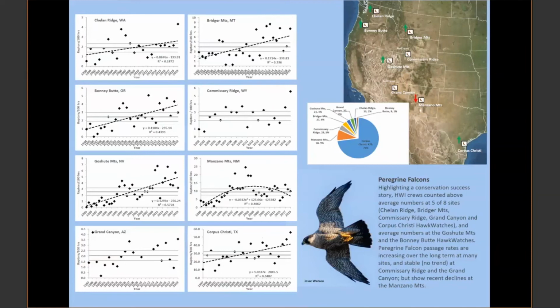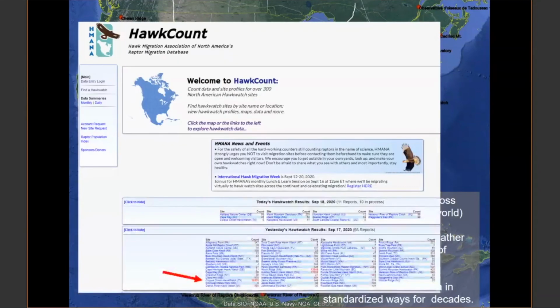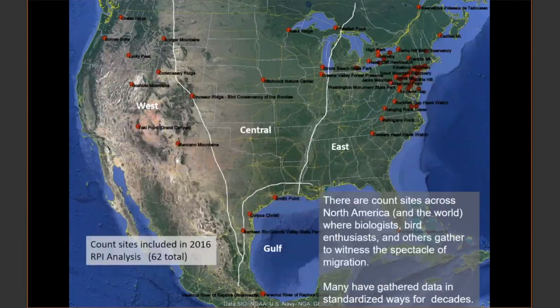And so we do that in the West, but I think it's nice to take an even higher elevation look and look across the scale of North America. And you can see that there are count sites all across North America in addition to the network that we operate. And you can see there's quite a few in the East, like we've talked about. But these are sites that have counted for at least 10 years in a standard way. And we've partnered with these sites for an effort that's called the Raptor Population Index, and I'll talk about that in just a second.